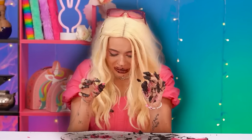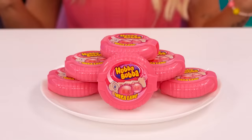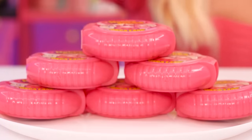Uh-oh, what's happening to Barbie? OMG, she's turning into Wednesday. What? Yay! Cool. Wednesday, we're gonna be best friends. We're twins. Give me a huggy! It's Hubba Bubba! Black and pink gum! My favorite! Hooray! I can't wait to dig in!